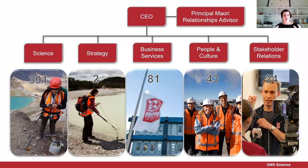So the way GNS is set up, we have our CEO, who is currently Ian Simpson. He works very closely with our principal relationship advisor, which is Tanya Gerard. And then underneath that, we have the majority of our staff in the science group, so that's about 390 staff. And then the rest of it is made up of the support side of things, so basically all the services we need to keep the science side running.